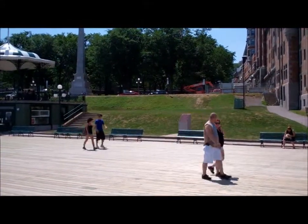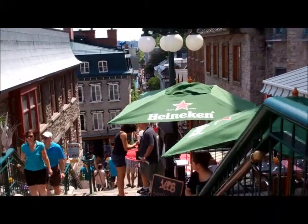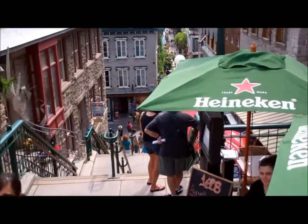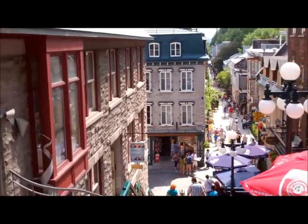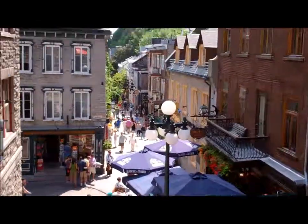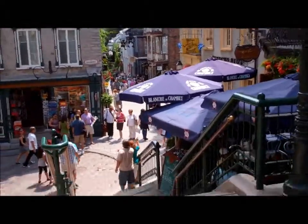And there we are. Okay, so now I'm going to go down the steps and film the oldest street in North America. Okay, so this is the oldest street in the whole of North America. I've just gone down the steps right there. Now I'm going to start walking down this street here. Careful on the steps. Bonjour. Okay. Here we are.